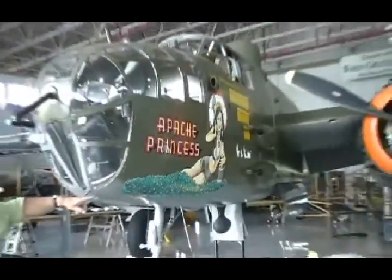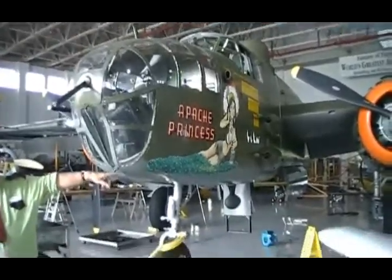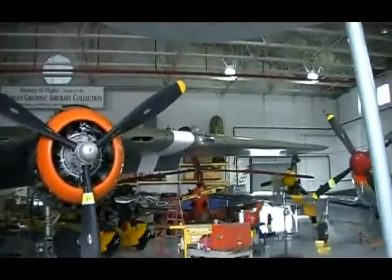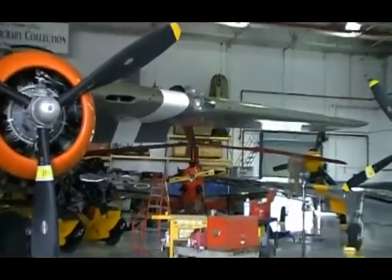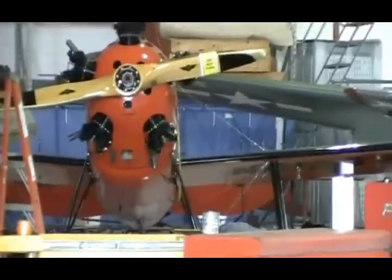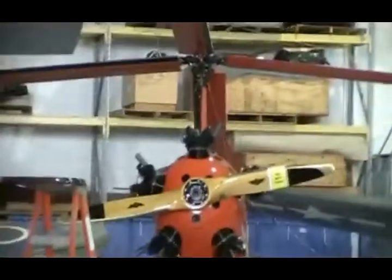The red airplane is very, very rare. That little red airplane is actually an autogyro. That is the Pitcairn autogyro. I think they call it a PA-18. And that's the only one in the world that is flyable. It's a complete restoration on that aircraft. That's absolutely beautiful. It's half helicopter and half airplane, or a cross between the two.